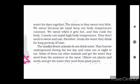Because they do not have the quality of sweating, they maintain their body temperature according to the atmosphere, according to the outside temperature compared to their body. That's why they are not sweating. Camels are not sweating and they retain the water they drink for long periods of time. The smaller desert animals do not drink water. Yes, they burrow underground during the hot day and come out at night to eat.